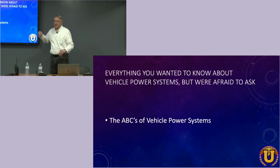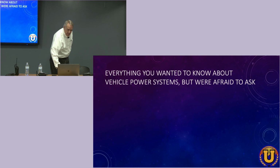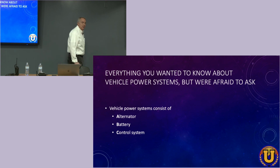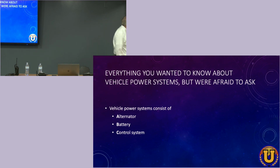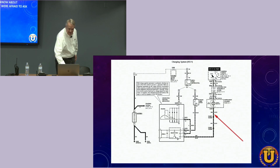So, the ABCs of vehicle power systems. A vehicle power system typically consists of 3 parts: A, alternator; B, battery; C, control system. Okay, that's where we get the ABC. Notice how I kind of folded that in. It's the best joke you're getting today. Okay?